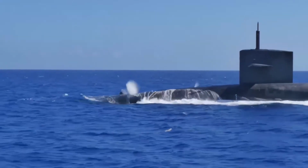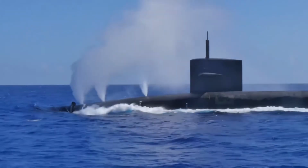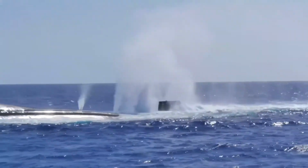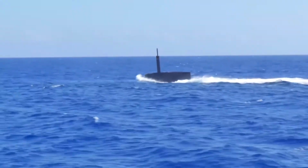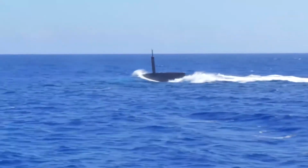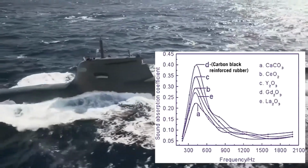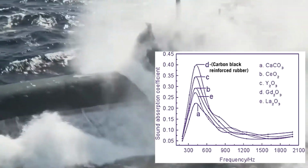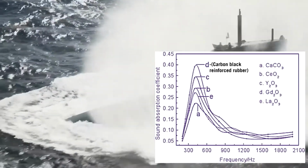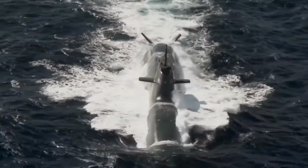But we are not quite done with carbon black. Since a submarine experiences extreme pressure differences as it submerges and resurfaces, the anechoic tiles are under a lot of pressure, so using carbon black filler in the rubber mixture makes a lot of sense. Moreover, research shows that carbon black reinforced rubber has the best sound absorption performance when compared to rubbers that use other reinforcing fillers.